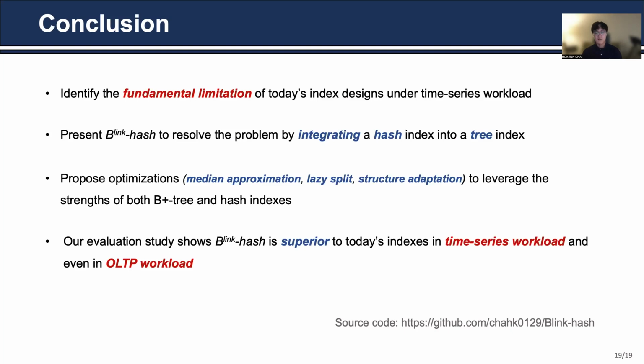In conclusion, we have identified the fundamental limitation of today's index designs under time series workloads. We present B-Link cache that resolves the problem by integrating a hash index into a tree index. We also propose three optimization techniques: median approximation, lazy split, and structure adaptation to leverage the strength of both B+ tree and hash indexes. And finally, our evaluation study shows that B-Link cache is superior to today's index designs in time series workloads and even in OLTP workloads.